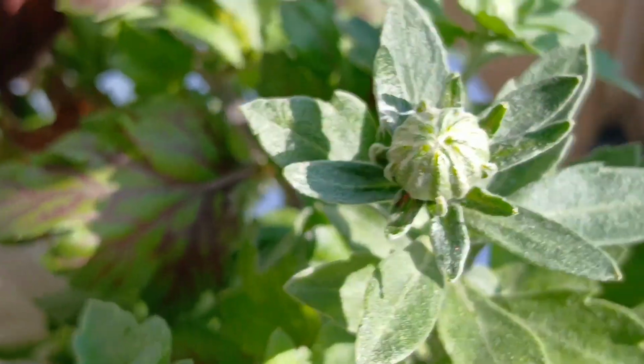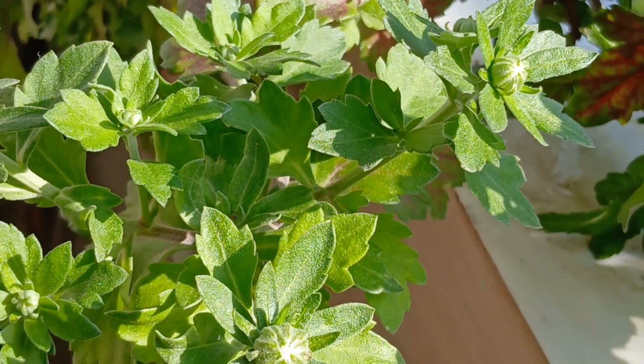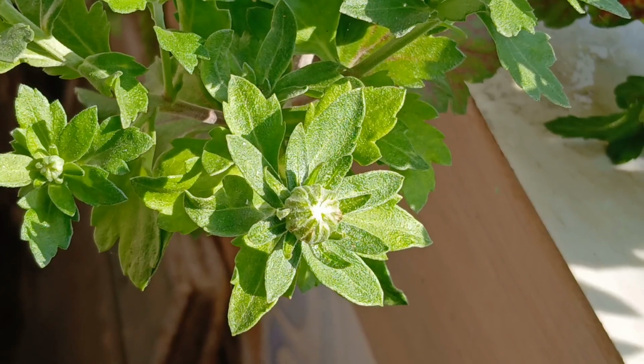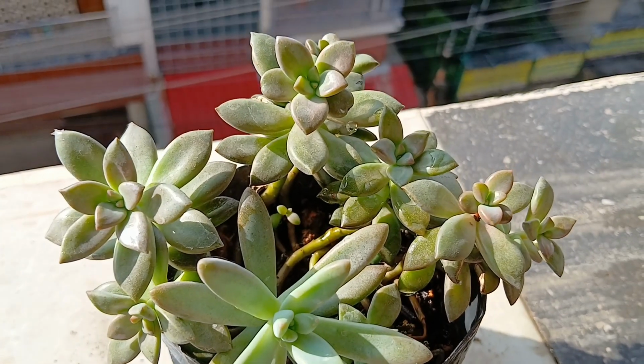Now this is the chrysanthemum. This is my first plant that has produced buds, and I'm just waiting for it to bloom.